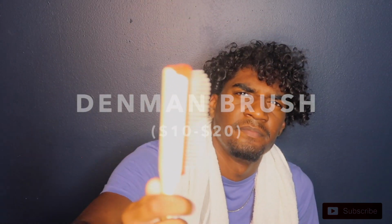Alright, I just washed out the shampoo from my hair, so now we're gonna start with the next hair tool. Up next, we have the Denman Brush. The Denman Brush is probably one of my favorite brushes to use, only because it works for everything. It's especially made for curly hair, it detangles your hair, it spreads out product evenly, and it also helps with curl definition. So swap your brush if you don't have one already.